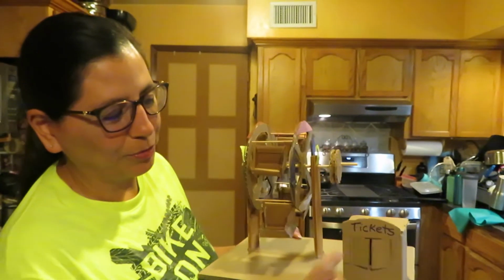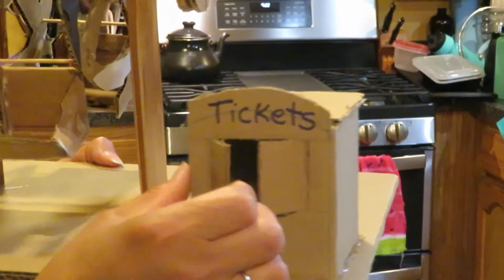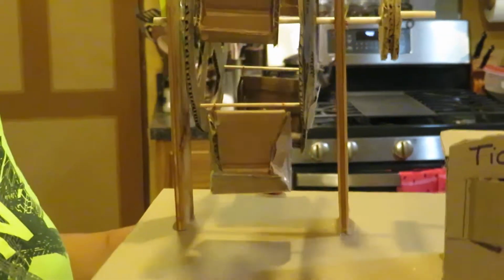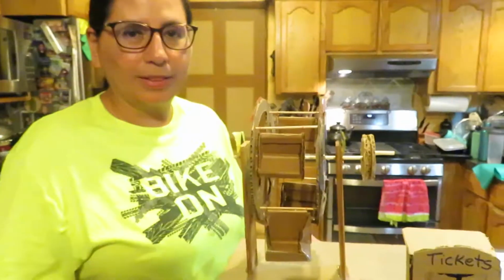All right, and this is where you put your tickets. Okay, you go in and you say, hey, how many tickets? Hey, you go to your ride and you go. Woohoo! All right, so this is how you can play at the amusement park after you read the book.